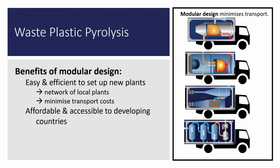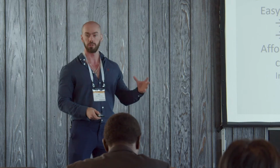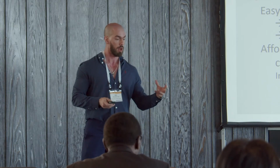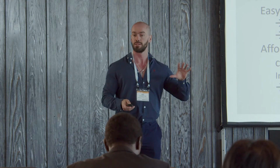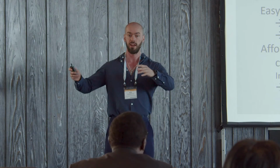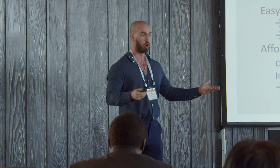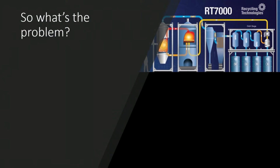It also means it's accessible and affordable to developing countries. And this is important for a lot of reasons. You can set these things up using minimal infrastructure. You don't need good roads. You don't need anything else like that. It means you can address it where the need is most pressing. These are the countries suffering the most from the plastic waste crisis. So let's give them a way to monetize the plastic waste. If we look at plastic waste not as plastic waste, but instead as crude oil in the making, then you can turn it into something valuable that you wouldn't want to throw away and dump in a landfill. So what's the problem?